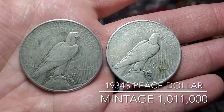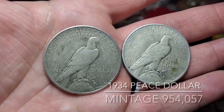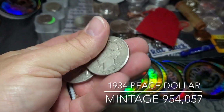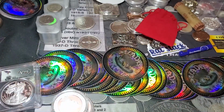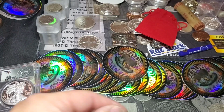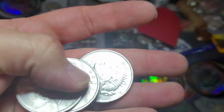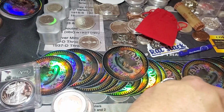1934 S. Mintage on that was 1,011,000. And then we've got a 1934 no mint mark, and the mintage on that was 954,057. So these are pretty low mintages. And I got all 6 of these peace dollars for $24 a piece. Again, they're not a full ounce, and spot that day was 24.16. So I think that comes out to roughly around $30 an ounce. But these are some good looking peace dollars. So I'm not mad at that at all.